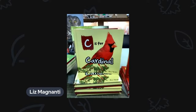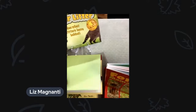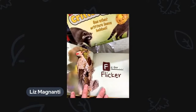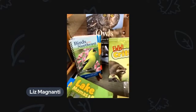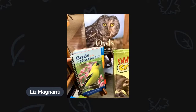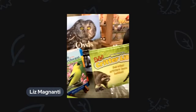This is my go-to book that I get for everybody who has a child or is about to have one. It's a really cute ABC book, and it goes in order with the ABCs, and with each letter it coincides with a bird. So F is for Flicker. So super, super cute book there. I love that one. That is a must-have, I would say. And he's got these spiral bound books too. If you're familiar with the Birds of New York book, this is a smaller version, and it's spiral bound. It's more compact, but it's all organized by color. So if you like that about the Birds of New York field guide, we have that in a spiral bound, smaller version. There's Critter Litter.